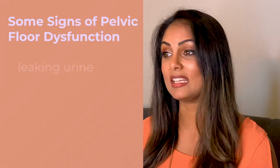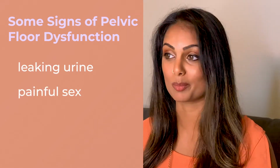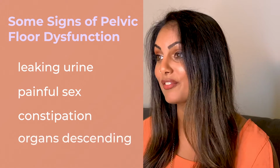Nobody should think that leaking urine is normal. Nobody should think that painful sex is normal. Nobody should think that being chronically constipated is normal, and nobody should think that their organs falling out of their vagina is normal either. It's important to know that pelvic floor physical therapists are here to help, and we have a bunch of tools in our toolbox to help you get treated correctly.